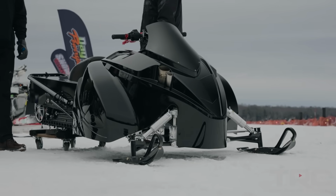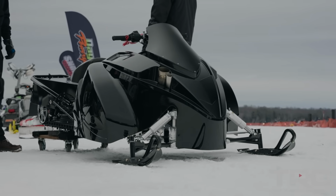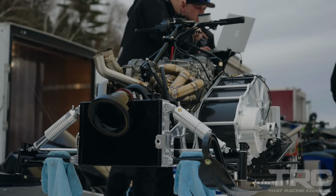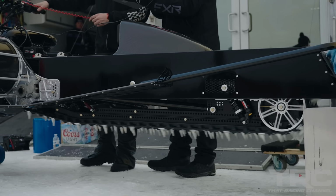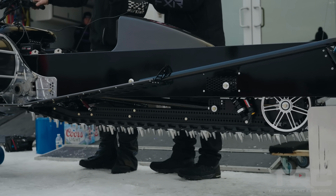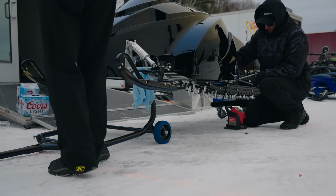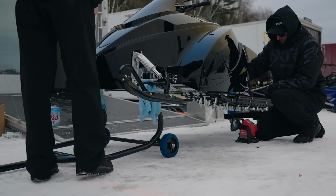We got a Hypersports 4-cylinder motor, and it's kind of a custom deal where it's got a Hayabusa head and a snowmobile bottom end to be able to run the CVT style clutching that we run on the snowmobiles. So this is a real true snowmobile. It has real snowmobile clutches on it. It has a track, drive wheels, chain, everything just like you would normally see on your normal trail sled out there. Just it has 1,000 horsepower.